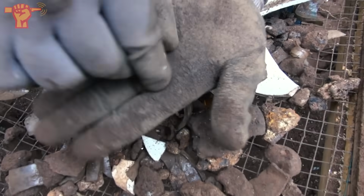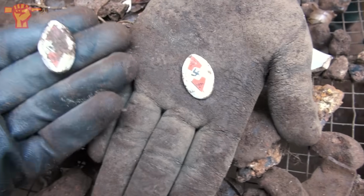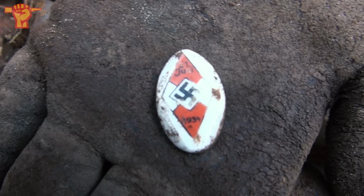Alright, so Jack decided he could not stay behind. He also found this Hitlerjugend WHW badge, and just to prove to you, that's the second one. So this one says 1934 actually.